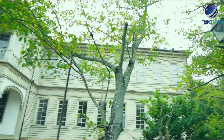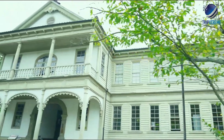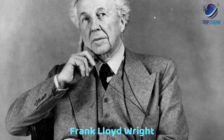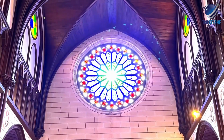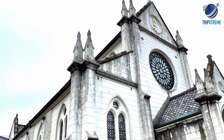All told, the site consists of more than 60 buildings of interest that were brought here and reassembled from across the country. Of special interest are elements of the old Imperial Hotel, a unique design created by famous American architect Frank Lloyd Wright. Other fascinating structures include a prison, post office, bathhouse, churches and homes, many of them influenced by design elements from Western nations.